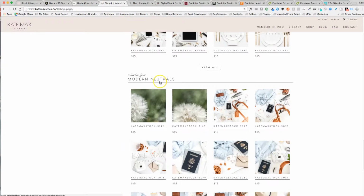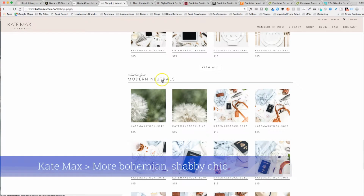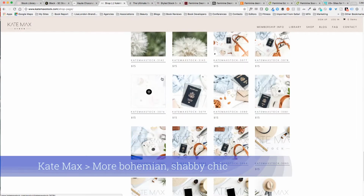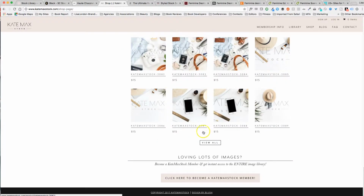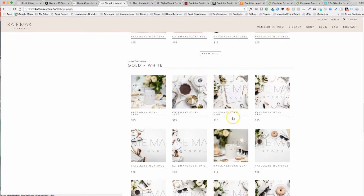Kate Max. I think it's more bohemian, so more of that shabby chic look, just kind of messy. And a couple of photos I will find that are okay, but I would never pay for a membership here just because that's not my style. But if that is yours, maybe you'll find things in there that you like.